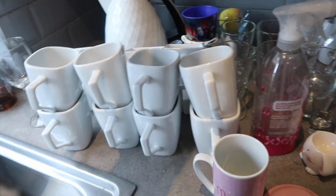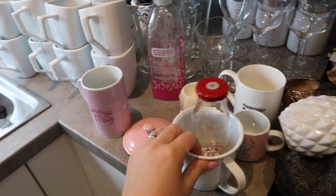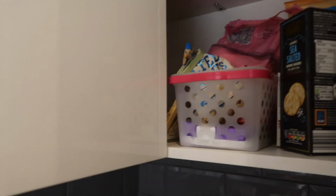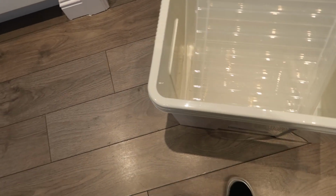We don't really need loads of coffee cups. Fraser's left a couple of glasses and things in here so we can use them in the meantime, but all these things can really get put away or binned if we don't use them anymore. And then obviously all of our cups and saucers and plates. And then in here it's just a bit of a mess. We've still got all our food in there. But two of these boxes already have been used. So yes, I think we're going to need to get some more.